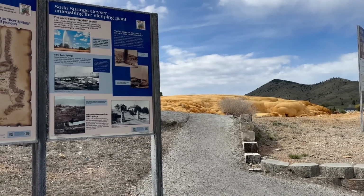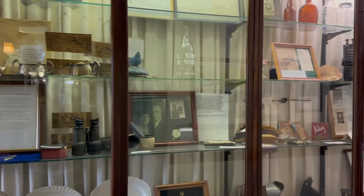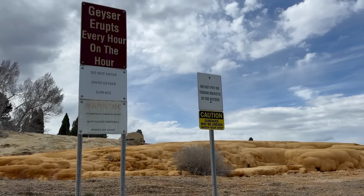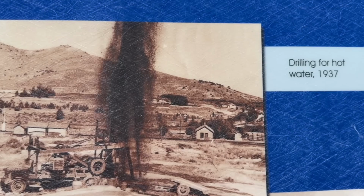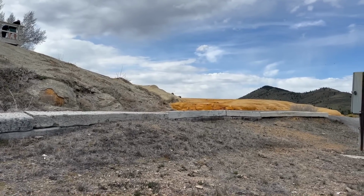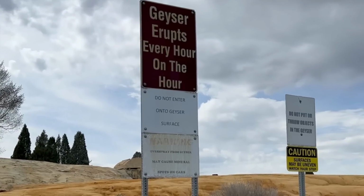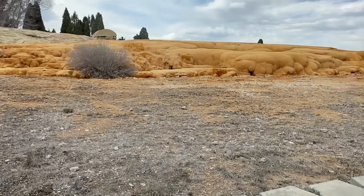Back in 1937, Soda Springs city fathers were intent on locating hot water for a community swimming pool. Unwittingly, they drilled into this mound that you see in front of us and unleashed a geyser that shot up 100 feet into the air. Nowadays, they have the geyser capped with a timer system allowing the geyser to erupt every hour on the hour. It's 4 o'clock, should be erupting any minute now.